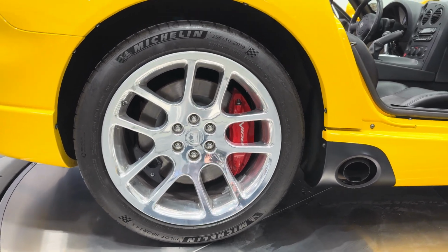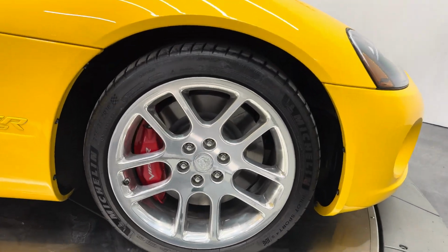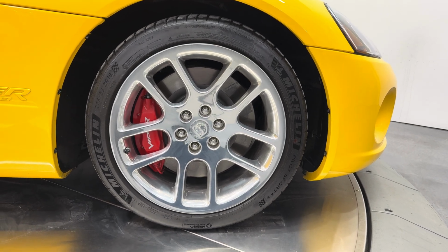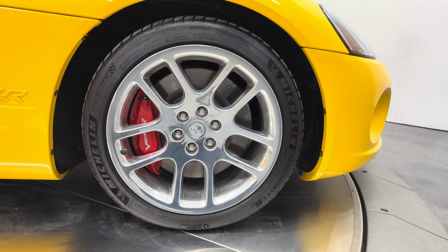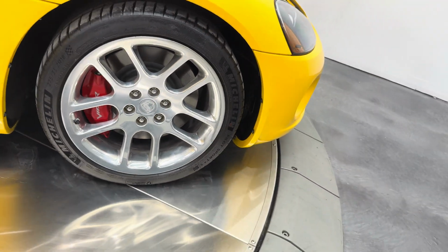All right, let's check out the front tire. Again, it is a recent tire as well, so the tires are great on this car. Michelin Pilot Sport 4Ss. Front tire size is a 275/35 ZR18. And again, Viper on those red calipers there. All right, we'll check out the interior next.